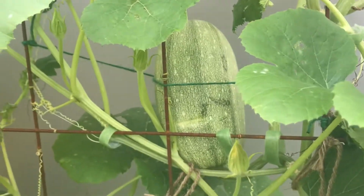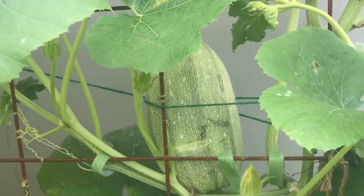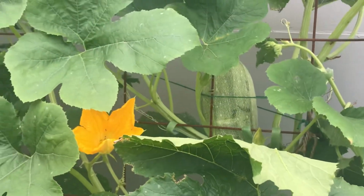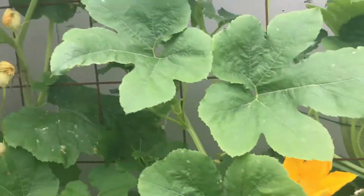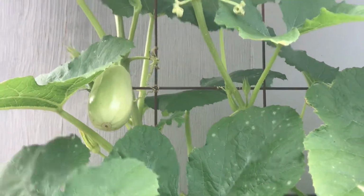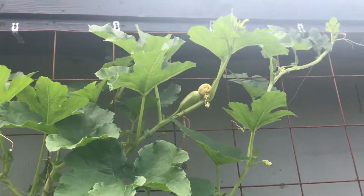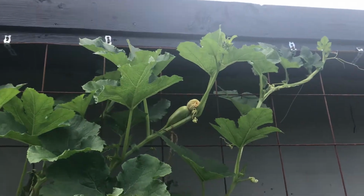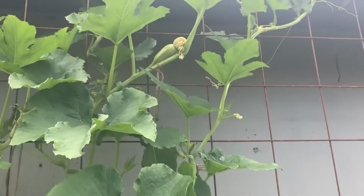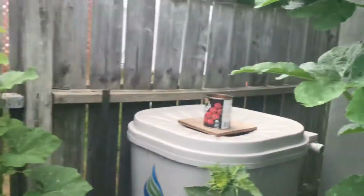I did give this guy a little sling so that he doesn't break the branch because they are hanging. And as you can imagine, squash get quite heavy. Got another one on this branch. They've gone all the way up to the ceiling, to the roof. I had to get a ladder out yesterday and knock the tops off just so that they start putting some energy into producing fruit.